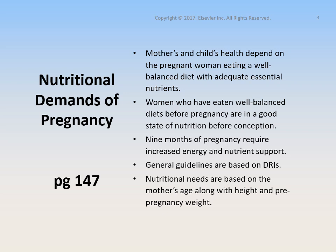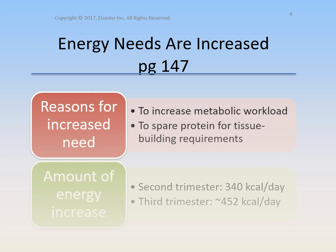The 9 months between conception and the birth of a fully formed baby is a spectacular period of rapid growth and fetal development. Such activities require increased energy and nutrient support, which we'll be talking about. Energy needs are increased. So here we're referring to pregnancy and how energy needs are increased during this time. So on this slide, we see the reason for increased needs as well as the amount of energy that needs to be increased. So some of the reasons for increased need is to increase the metabolic workload.